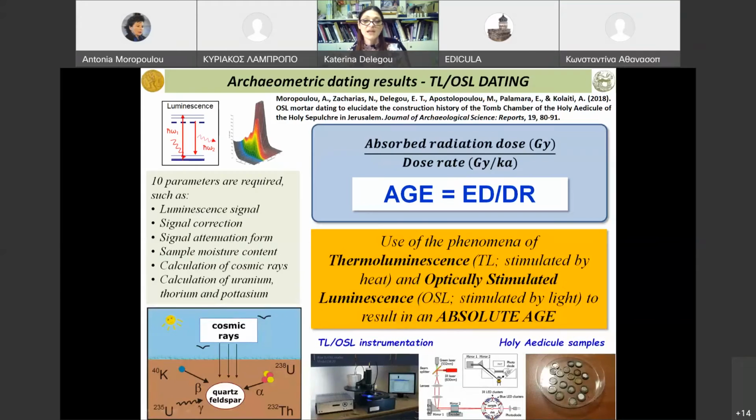So the first thing is to present the archaeometric dating results that were accomplished in collaboration with our research team from the National Technical University, with the University of Peloponnese and Professor Nikos Zacharias. The technique of thermoluminescence, and in particular optically stimulated luminescence, OSL, was used in order to have the dating periods of the samples taken. Those samples were mortars in the masonries of the Holy Aedicule.